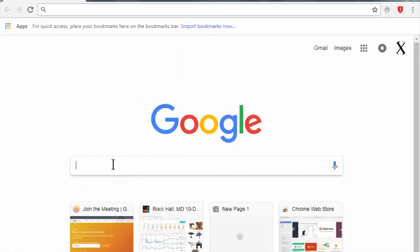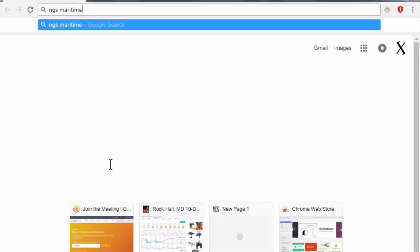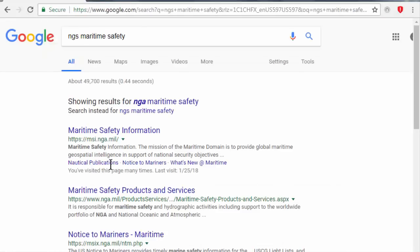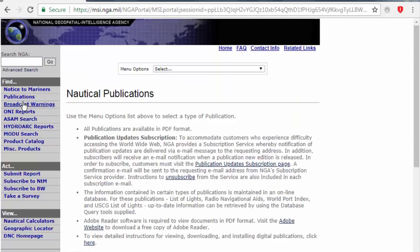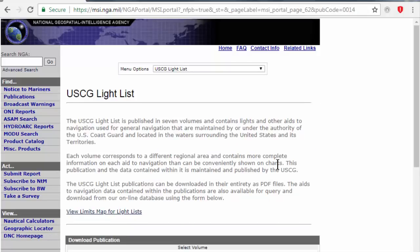I'm going to go back to Google, and I'm going to Google NGA Maritime Safety, and that will bring me to this link, and this is the NGA website, and in here I will choose Publications, and under Publications in the drop down menu I will choose U.S. Coast Guard Light List, and it brings you to this page.